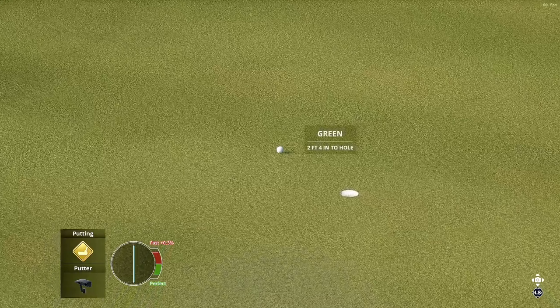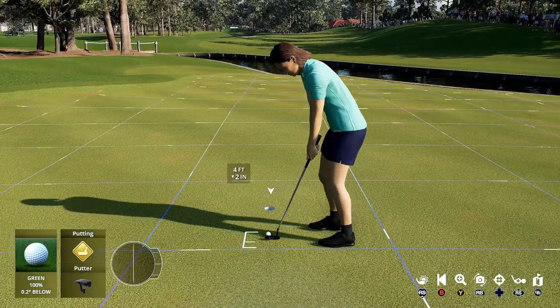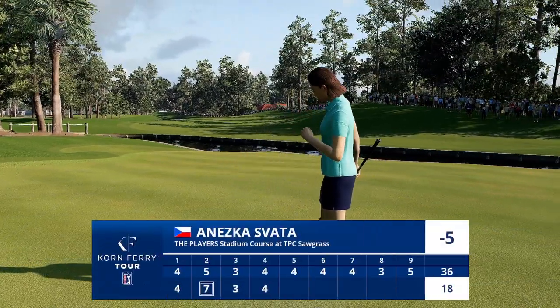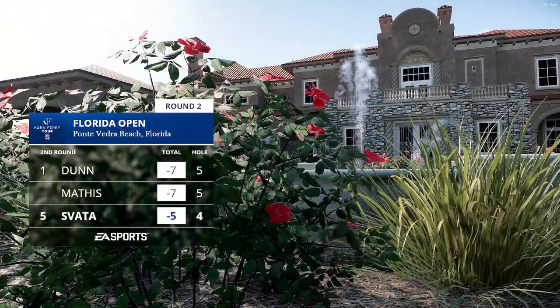Yeah, that's a nice putt. Getting it there up the hill was half the battle. This got there just a little wide of the mark. Okay, that one finished off. It's a par here at four. And she's going to hold on at five under.